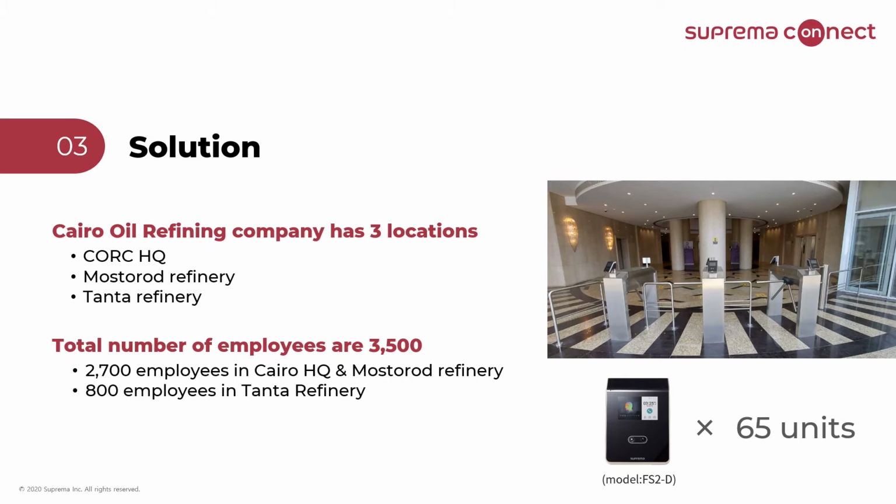Let me introduce now the new feature that we have proposed recently, during this month, September 2020. Now we have raised the capacity from 3,000 employees up to 5,000 employees with a customized firmware, and whoever has such a client can go back to the Suprema sales representative to help with the new customized firmware.